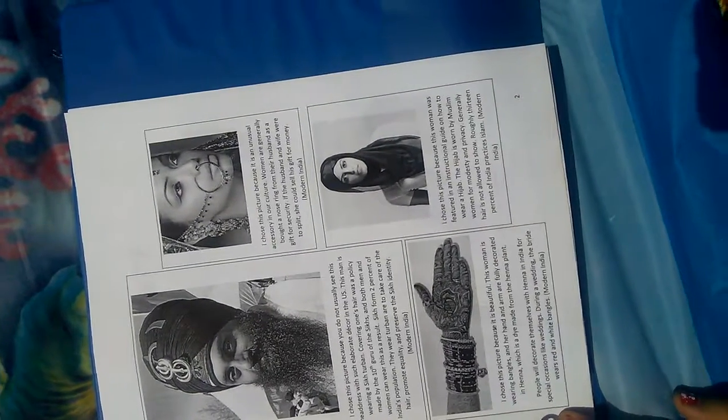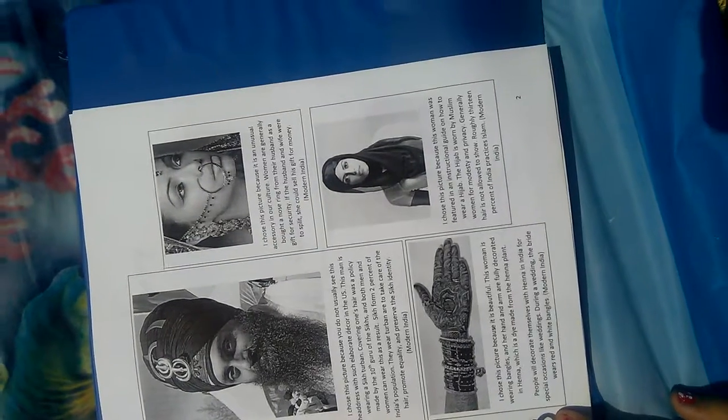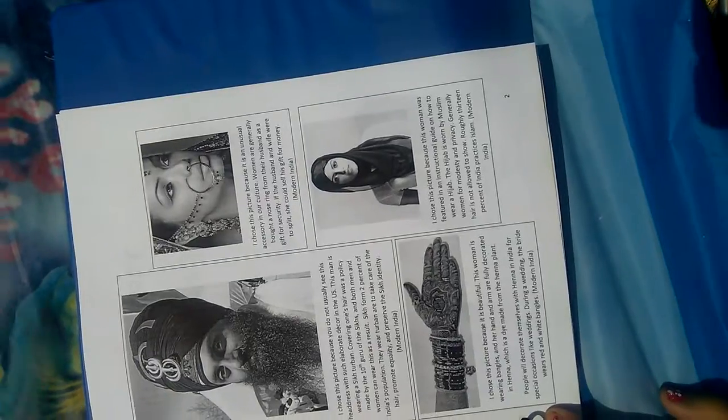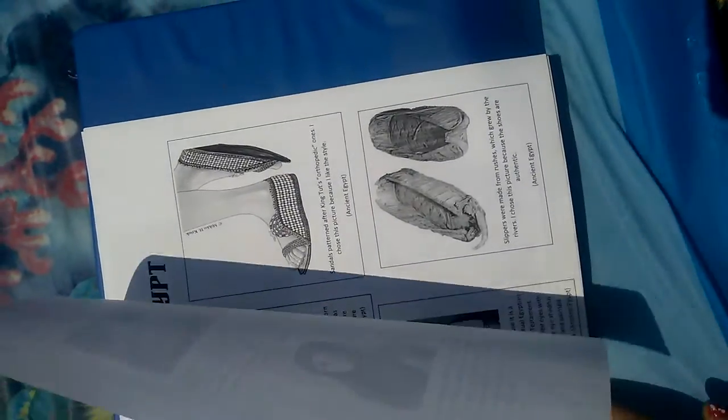This woman is wearing bangles and her hand and arm are fully decorated in henna, which is a dye made from the henna plant. People will decorate themselves with henna in India for special occasions like weddings. During a wedding, the bride will wear red and white bangles.